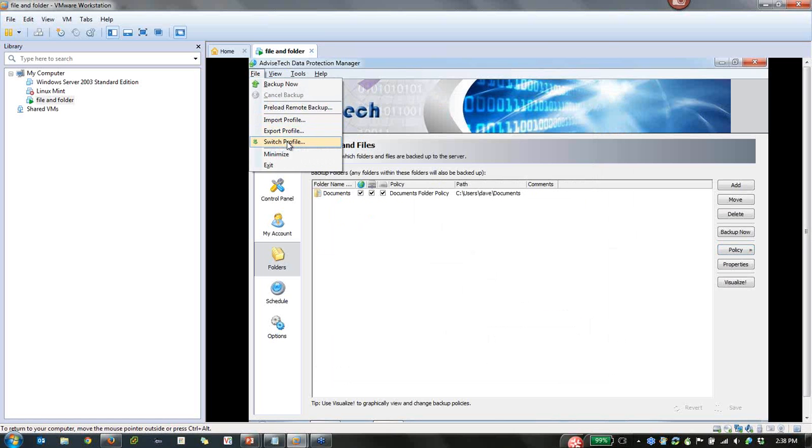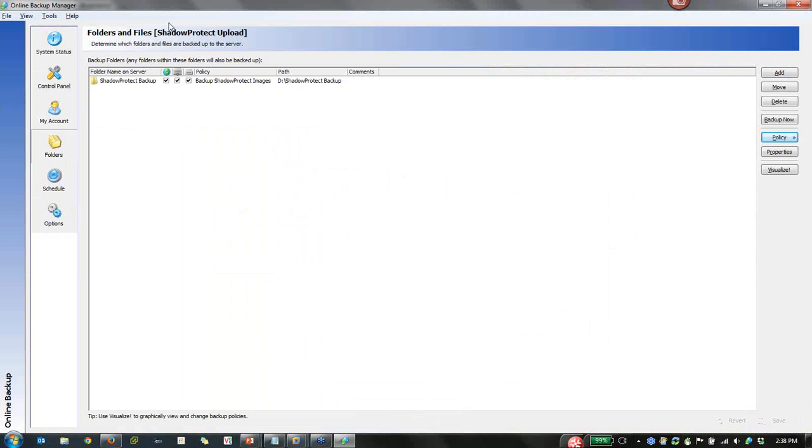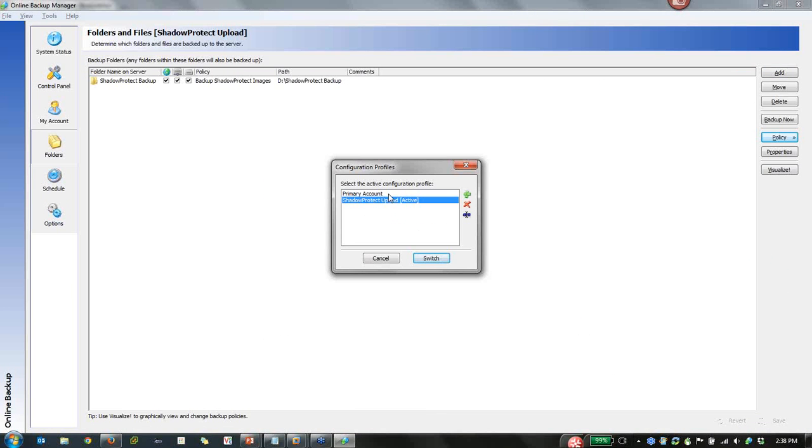Okay. And Ted, let me indulge here for a minute. I'm going to launch the backup manager that's actually running on my laptop rather than in the VM. And you can see here under File, I have multiple profiles. So I'm running the backup manager software, backing up all of my project files, the video files that we do for the e-learning stuff that I do. But I'm also using this to pick up my Shadow Protect data and back it up to the eFolder cloud.